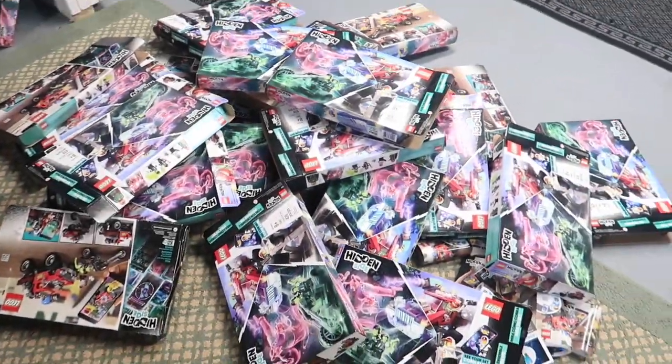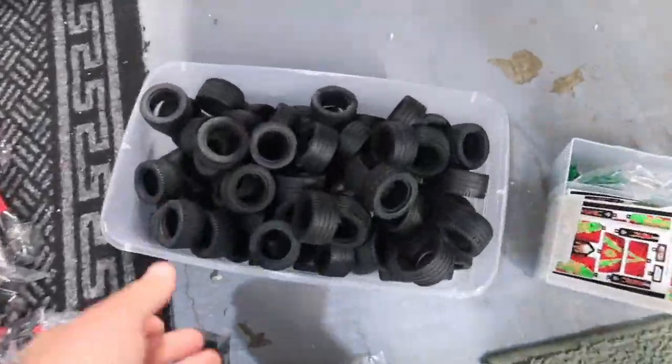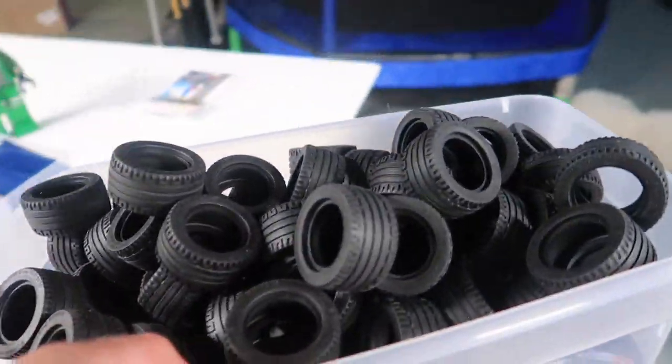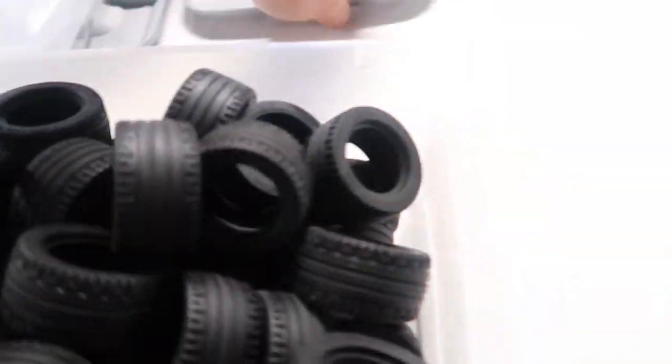All right, here's the aftermath. It was a bloodbath here. Man. This is one of mine I kind of had some concern about. All the tires, I think, fit. They look like they fit. I mean, they're not falling out. There's that. It's time to get busy.